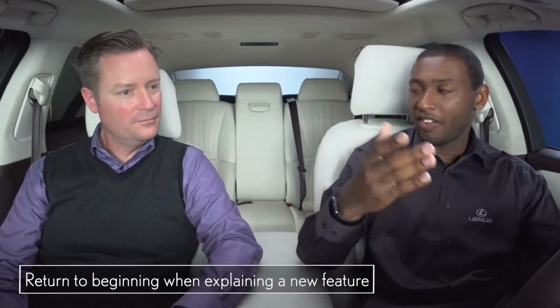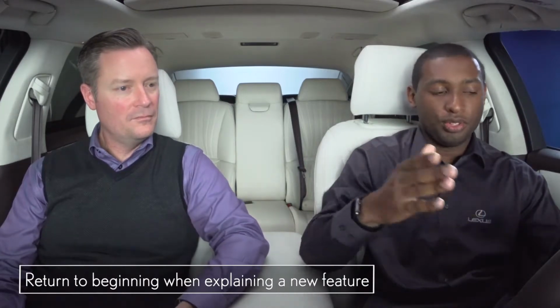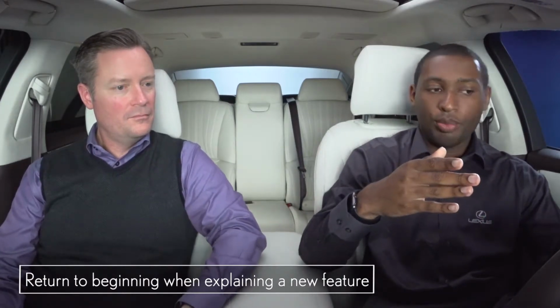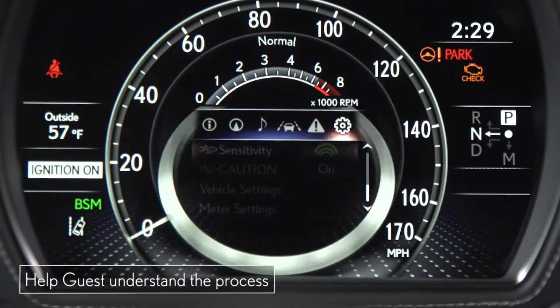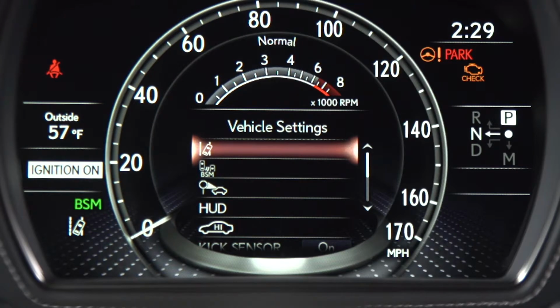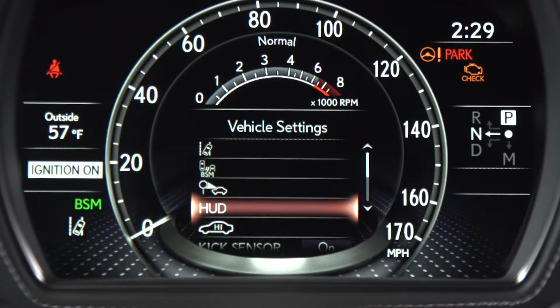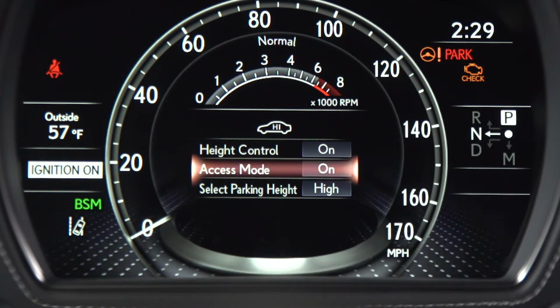So we go back to your home button and we start from the beginning. Every time I teach a system to a customer, I go back to the whole thing all over again. So you go back to your information screen, then you hit the left arrow and go to your settings where you see the gear, and then you go all the way up or down because this is a big circle. We're going to go into your vehicle settings. You go down to your car that has a "hi" inside of it. You're just saying hi to your car. And then you have your height control, you have your access mode, then you have your select parking height.